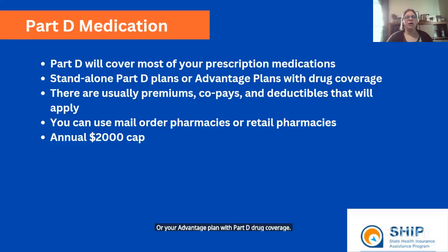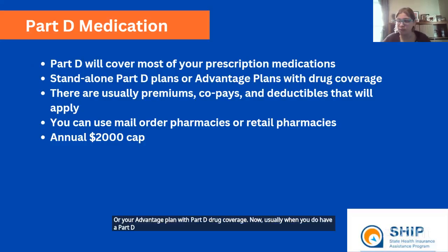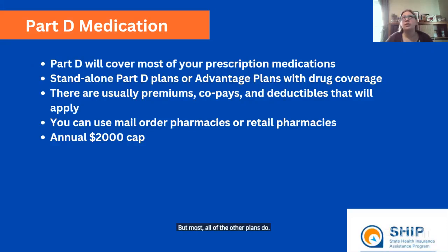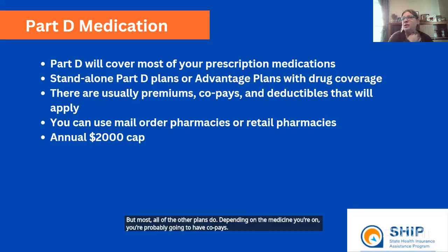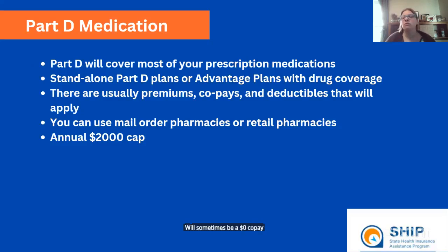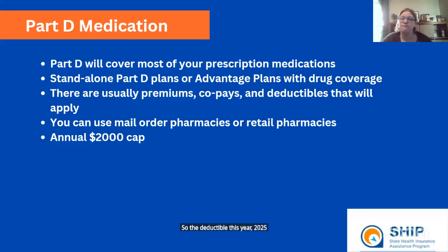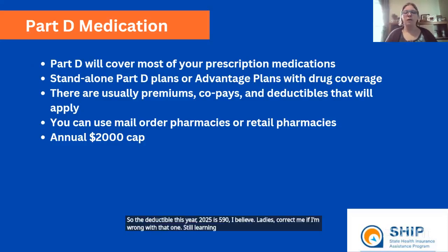Now, usually when you do have a Part D plan, there's usually premiums. There's at least one plan in Indiana right now that doesn't have a premium, but all of the other plans do. Depending on the medicine you're on, you're probably going to have copays. Some medicine, specifically tier 1 generic, will sometimes be a $0 copay. However, there's a fair amount of medicine that will have some copays. And then you may have a deductible depending on what plan you have. So the deductible this year, 2025, is $590, I believe. Ladies, correct me if I'm wrong with that one. Still learning the 2025 numbers.